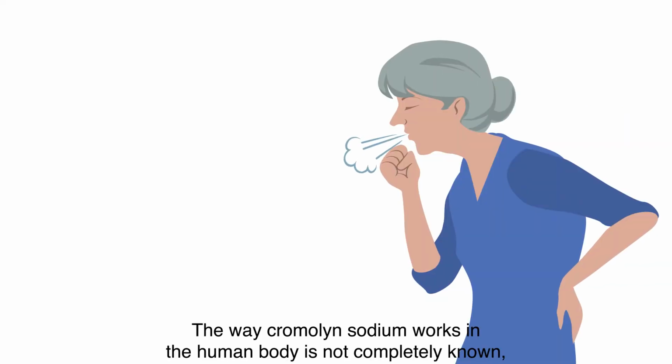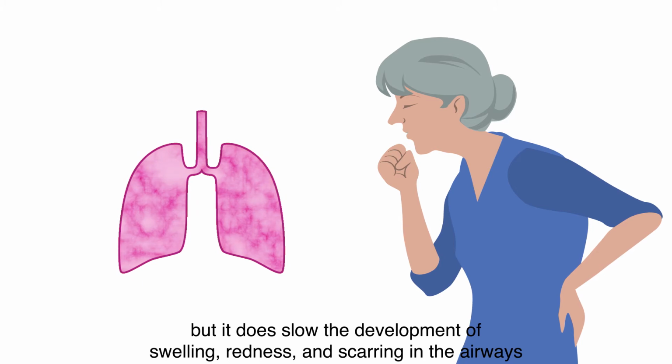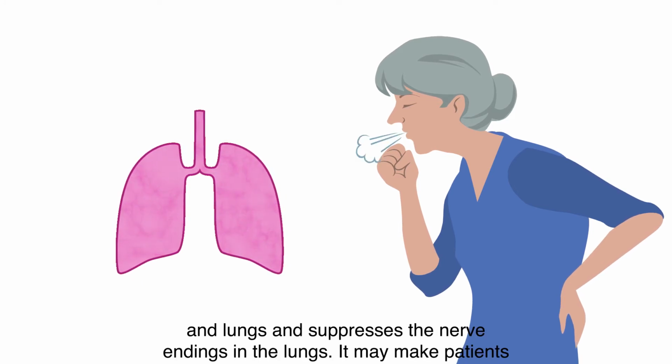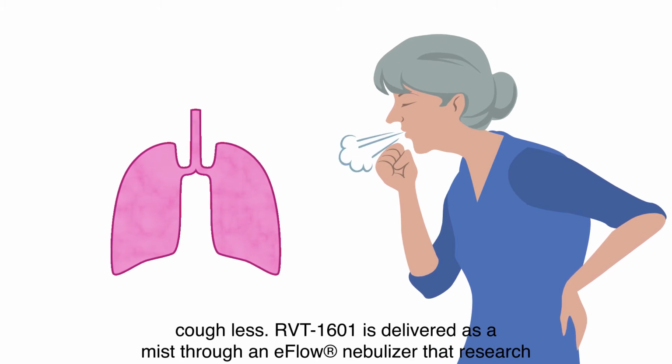The way cromolyn sodium works in the human body is not completely known, but it does slow the development of swelling, redness, and scarring in the airways and lungs, and suppresses the nerve endings in the lungs. It may make patients cough less.